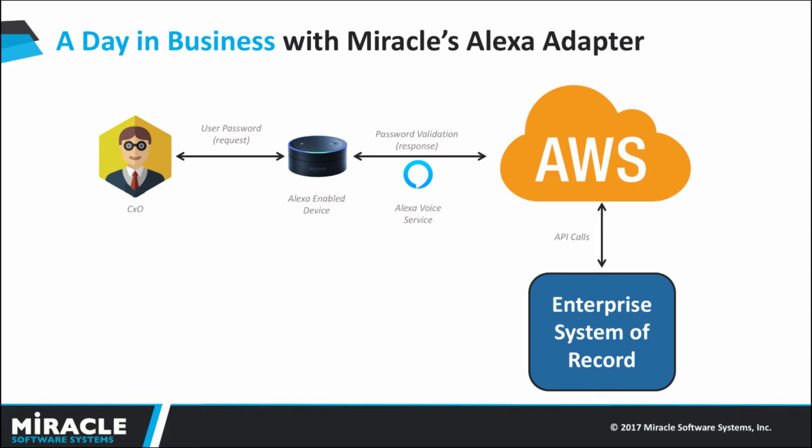Now, before we allow our user to pull any of this important information, we want this user to be authenticated. For that, we will also add an authentication step where the user is going to provide a passcode as a voice command. And once the user is successfully authenticated, only then will the answers to the questions be provided.